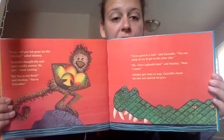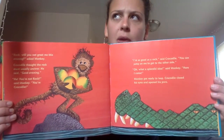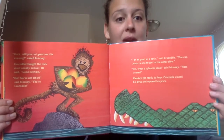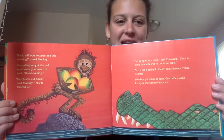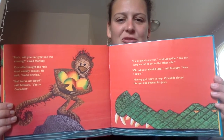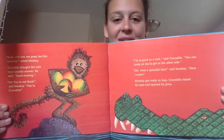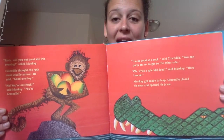"Oh, rock, will you not greet me this evening?" asked Monkey. Crocodile thought that this must mean that the rock usually said hello. So he said, "Good evening." "Ha! You're not a rock," said Monkey. "You're Crocodile." "I'm as good as a rock," said Crocodile. "You can jump on me to get to the other side."